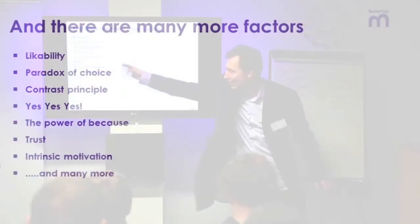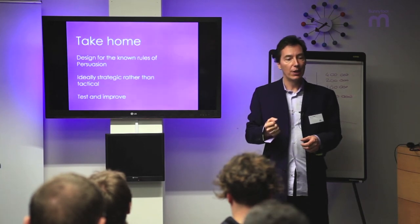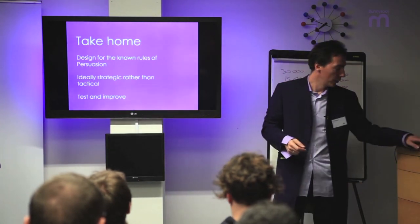And there's lots more effects that you can do with this, but I'm running out of time. So the take home is there are rules around this, so you should design for the known rules of persuasion. Ideally, you can make it strategic rather than just tactical. And some of these work with each other. So we saw that with the phones example, for instance. But you need to make sure that you're not having conflicting messages. And you can test and also improve through that iterative cycle that we talked about before.